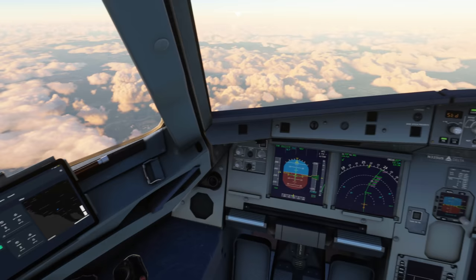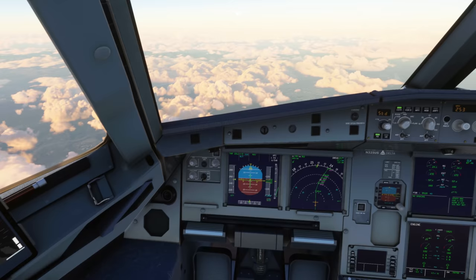1220, RNAV Del Rey, runway 24 left, clear for takeoff. I appreciate it, basic voice, be good. RNAV Del Rey, 24 left, clear for takeoff, we're going to see 7 short.